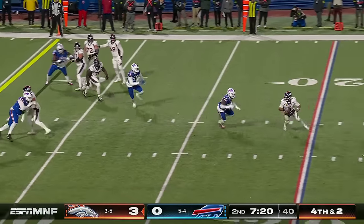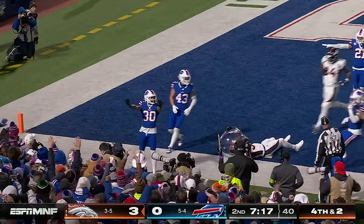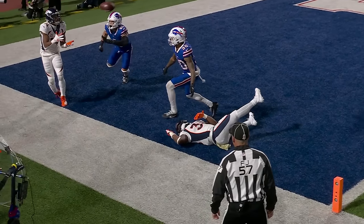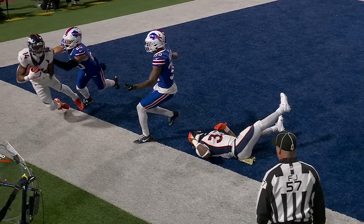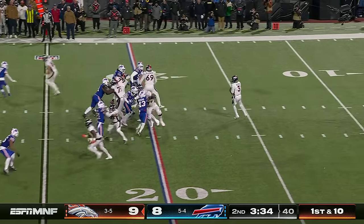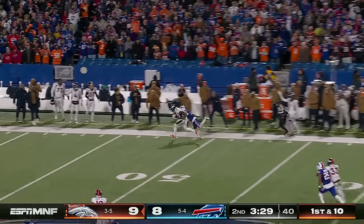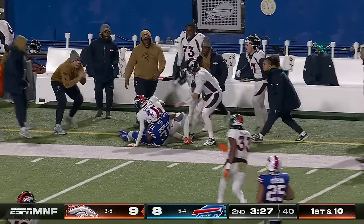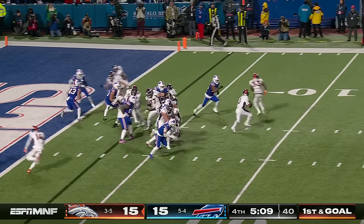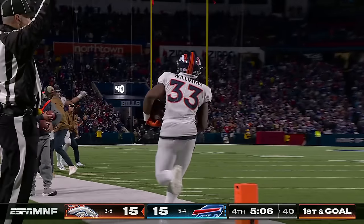Wilson sets up and spinning around to the back of the end zone, Sutton. And Cortland Sutton did not, they say, get both feet down. Blitz coming from Bernard. Broncos pick it up. Sutton's got the big play. And out of bounds inside Buffalo territory. 12th play of the drive. Wilson gets rid of it for the touchdown to Javonte Williams.